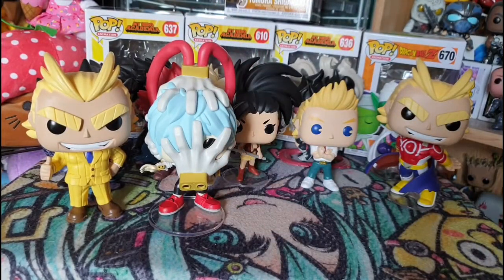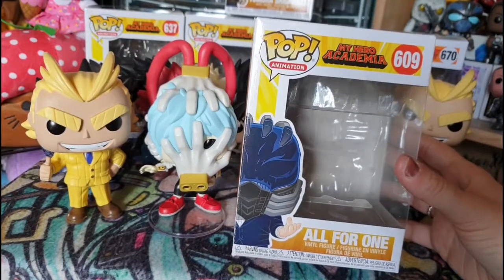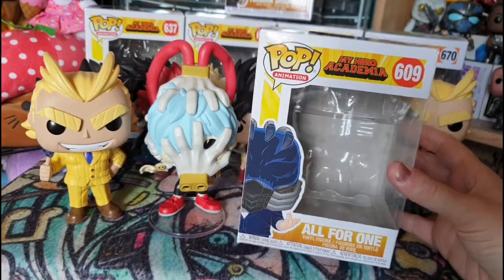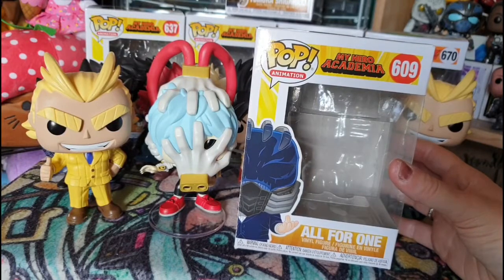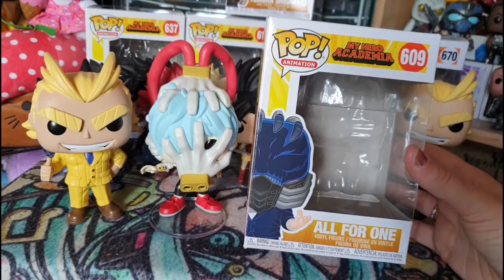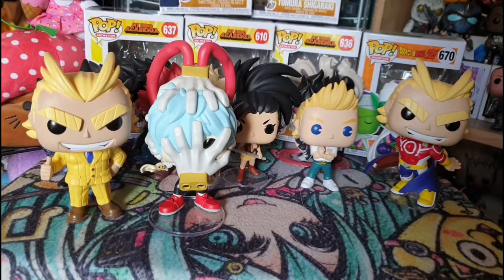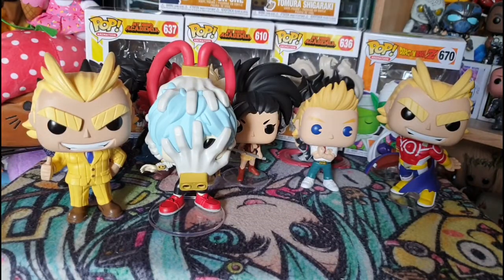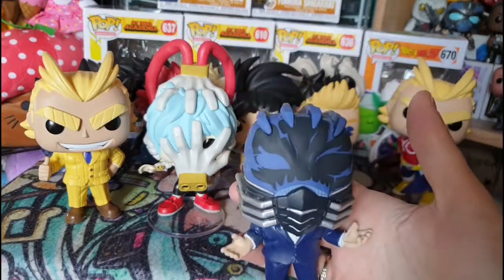And then the last pop we have is another villain, but the villain of villains, All For One. And this is the standard variant. There are two. There's an exclusive, from New York Comic Con, where he has tendrils coming from his hands, because he can use various abilities. All For One has all the powers, basically. All Might can give powers, but All For One can take powers away and then give them to other villains, or other people. That's what we learn. So here's All For One.